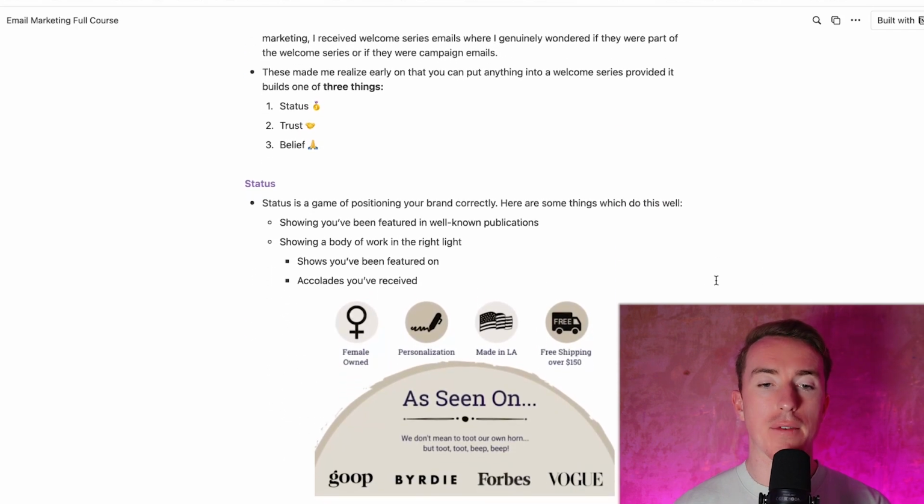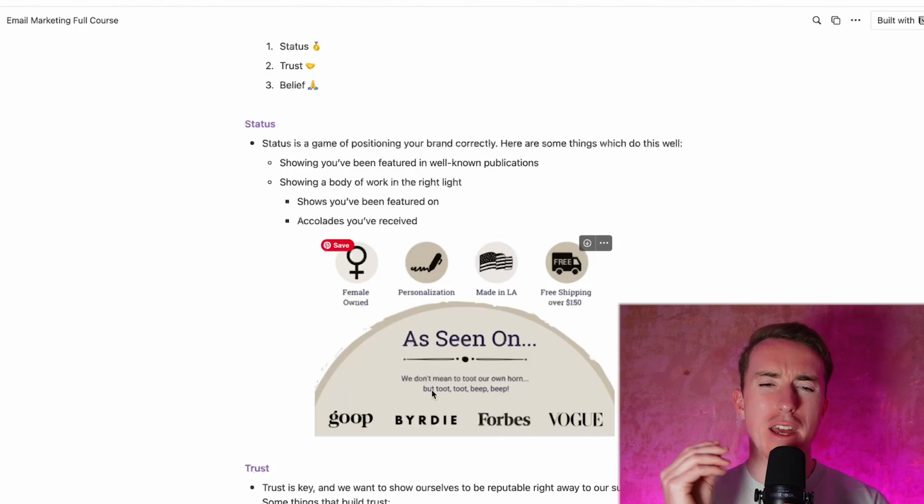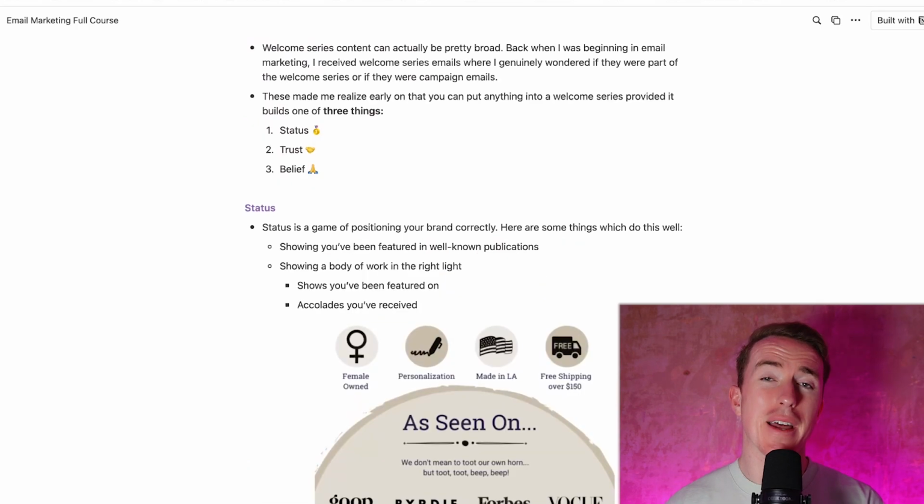So here we have a couple of ways to do that well: showing where you've been featured in well-known publications, showing a body of work in the right light. So shows you've been featured on, accolades you've received, as you can see here, publications that we've been in here, also with some really, really nice branded copy here, presenting the brand in the right way. And that's how you build status.